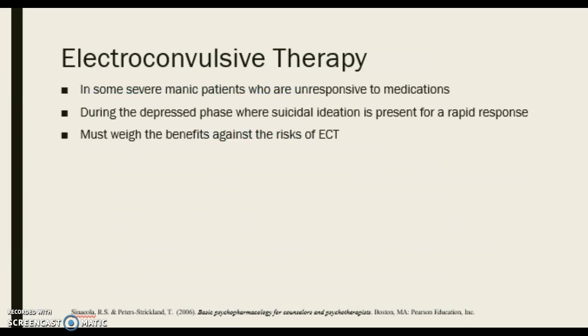So ECT can also be used for people who are diagnosed with bipolar in some severe manic patients who are unresponsive to other medications. So again, this might be a last line of treatment. And during the depressed phase of bipolar disorder, where suicidal ideation is present and needing a rapid response, so treating the depressive symptoms quickly. But again, you must weigh the benefits against the risks of ECT.